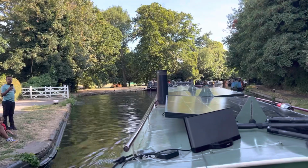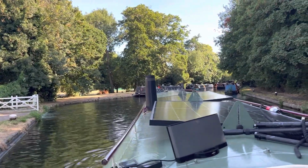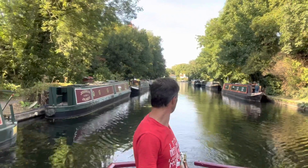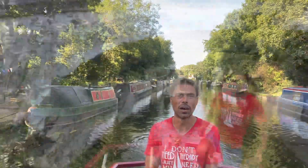Right, next stop, Camden. Well, next lock is Camden. Next stop will be Ealing. Let's go. Well, that's it. That was Cowley Lock back there, and the next lock is Camden Town, which feels really weird. It definitely feels like it's got a different vibe down here now. But basically, we just got to go as far as we can. There's obviously loads of light left.